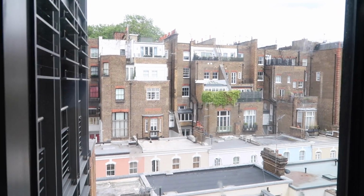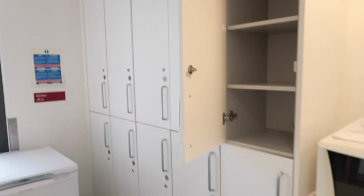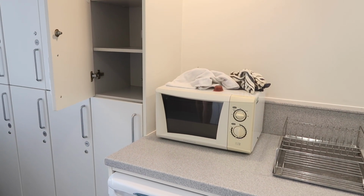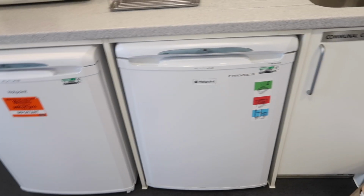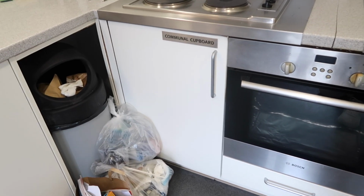Sky TV? No. So yeah, nice dining table here. Lovely view, nice bridge views. Everyone gets their own individual cupboard, I believe. And you've got obviously top of the line appliances, microwave, fridge, freezer, oven, and yeah, some more storage spaces.